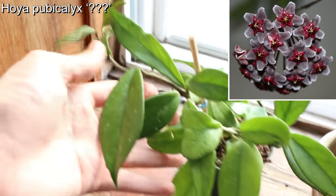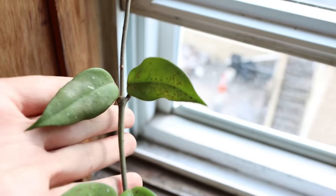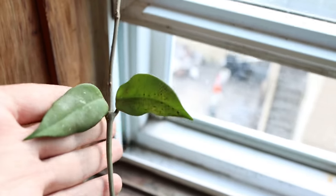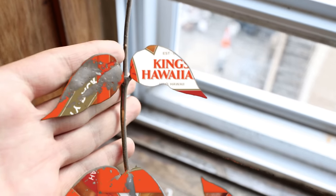I featured this Hoya in my video. I have not gotten rid of it yet. It is supposed to be a Hoya pubicalyx royal Hawaiian. As you see, this is new growth. It is not royal or Hawaiian, so I'm not doing it.